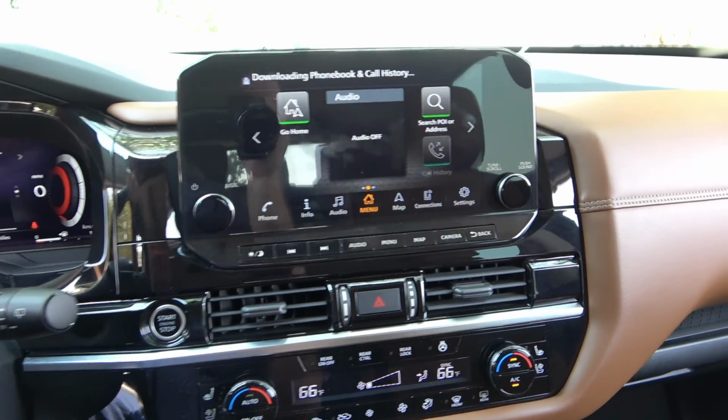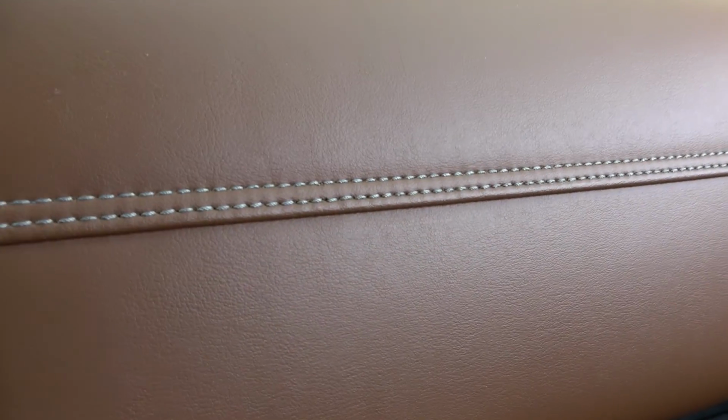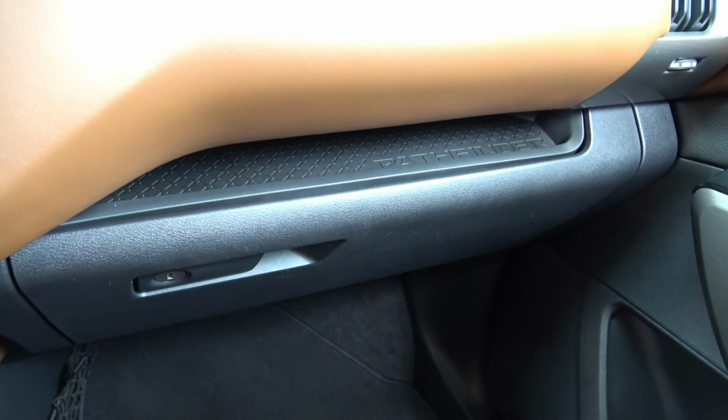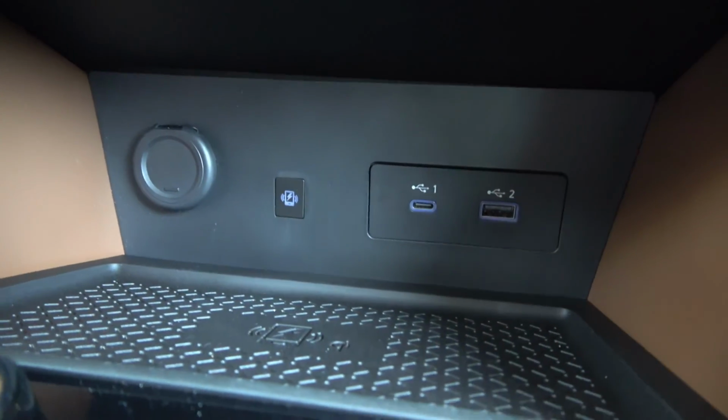I'm always a fan of leather double stitching, which they have just about on everything here. Around the console, it's got a good looking interior. Yeah, let's see, you got another little storage area above the glove box. The outlets in the front of the console.